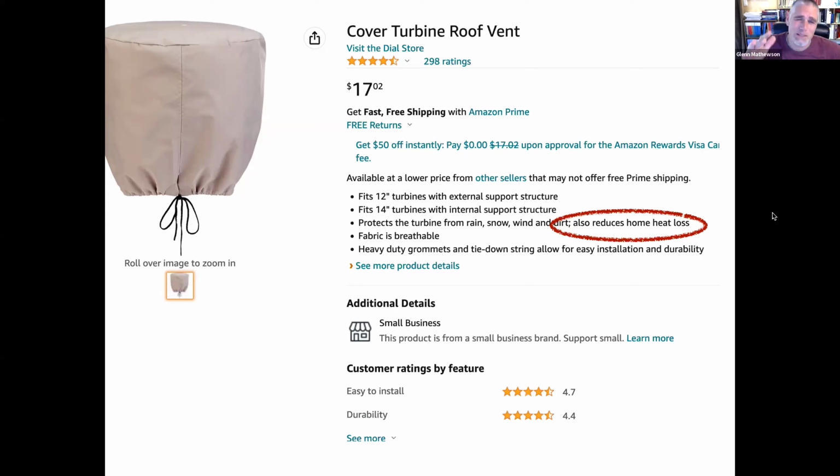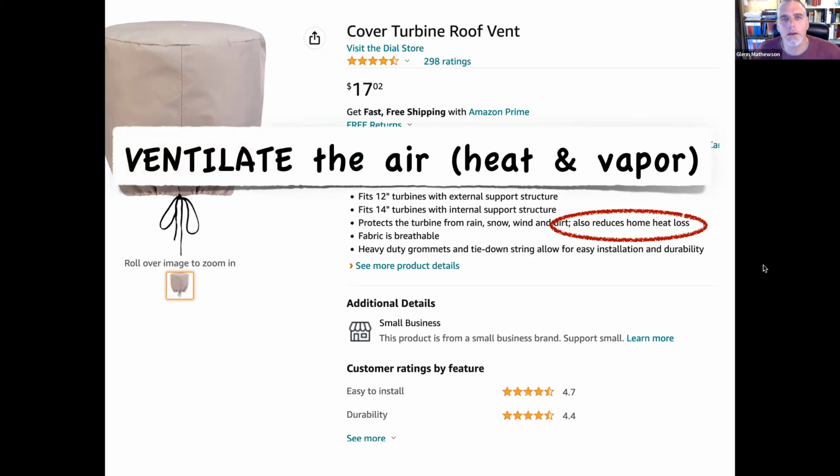And there could be some argument to the delta T if you're keeping the attic a little, this is not about home heat loss. This is misleading the public. But what's going on here, right? The problem is, to try to manage vapor and relative humidity of the air, we move the air. But when we're moving the air, we're also moving the heat. And this has become the problem with this.